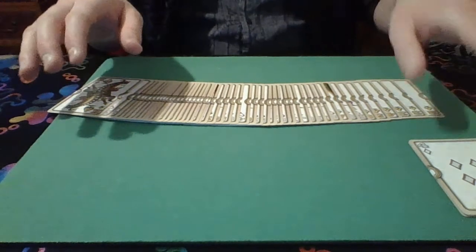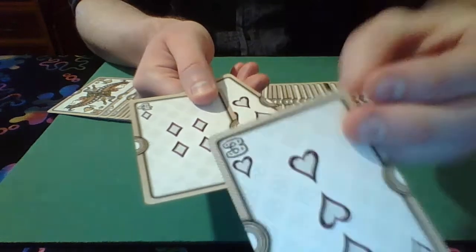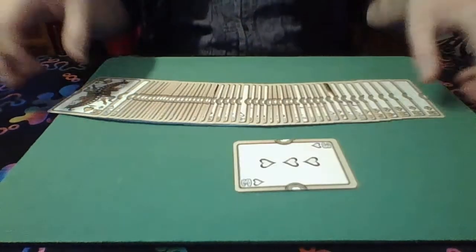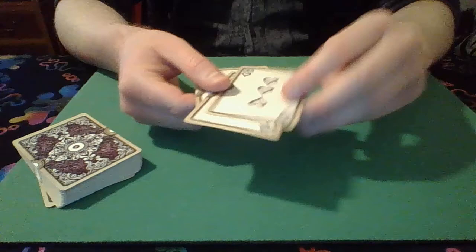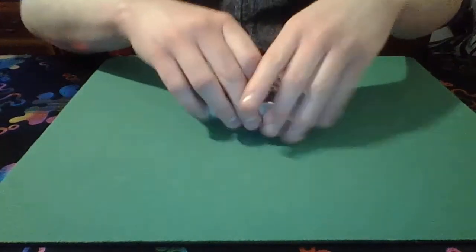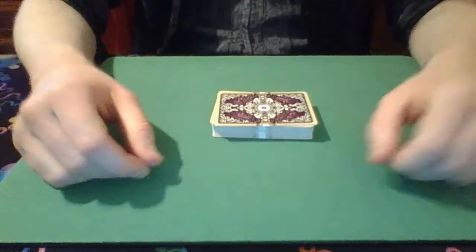So the Three of Hearts really has gone. But if I take these cards over here and fan them out, you can see that a face-down card has appeared between them. And that card is the Three of Hearts. Now, this would work with absolutely any card. Again, this can be signed. But I think you'll agree that that's pretty impossible.